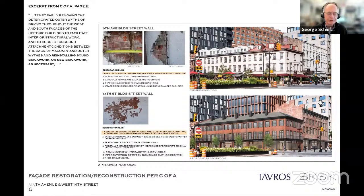Anyway, yeah, if we can be on six, thanks. George, can I interrupt for a minute? Can you just state your full name for the record? Apologies. George Schieferdecker, BKSK Architects, and Harry Kendall, BKSK Architects, maybe adding some commentary as we move along.